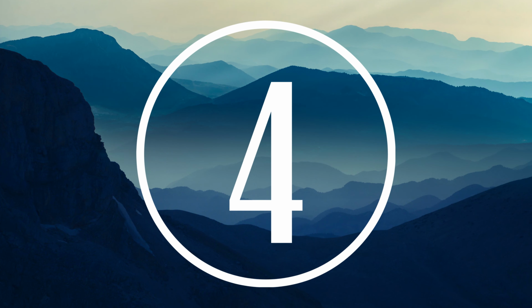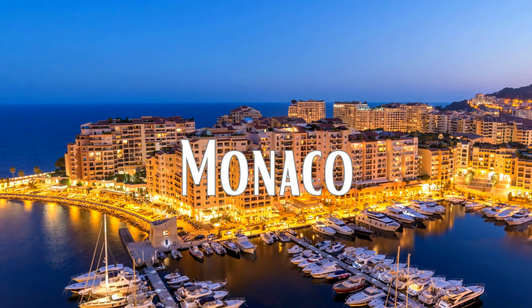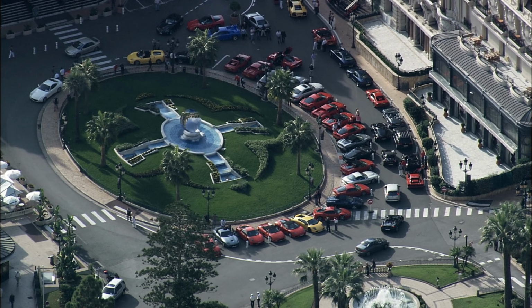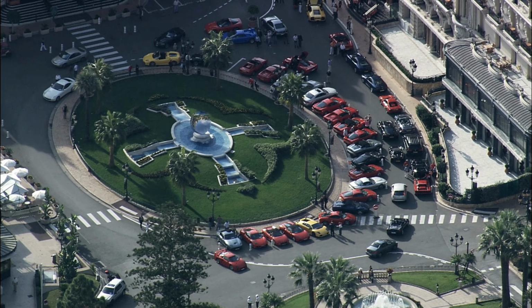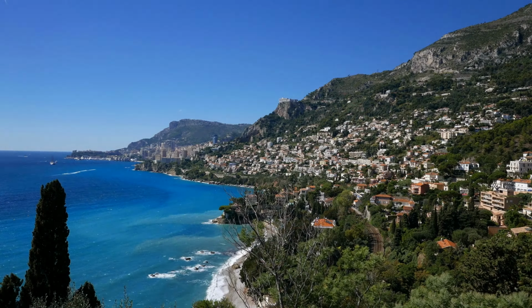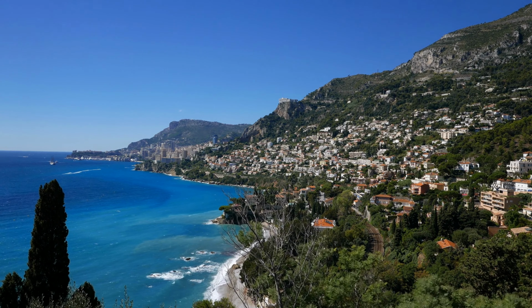Number 4, Monaco. Monaco is not only luxurious and romantic, but its top sites make it a must-visit when in Europe. The Musée Océanographique de Monaco, the Prince's Palace of Monaco, and the Casino de Monte Carlo are all amazing cultural landmarks, ones that will allow you to experience the opulent and glamorous side of Monaco.